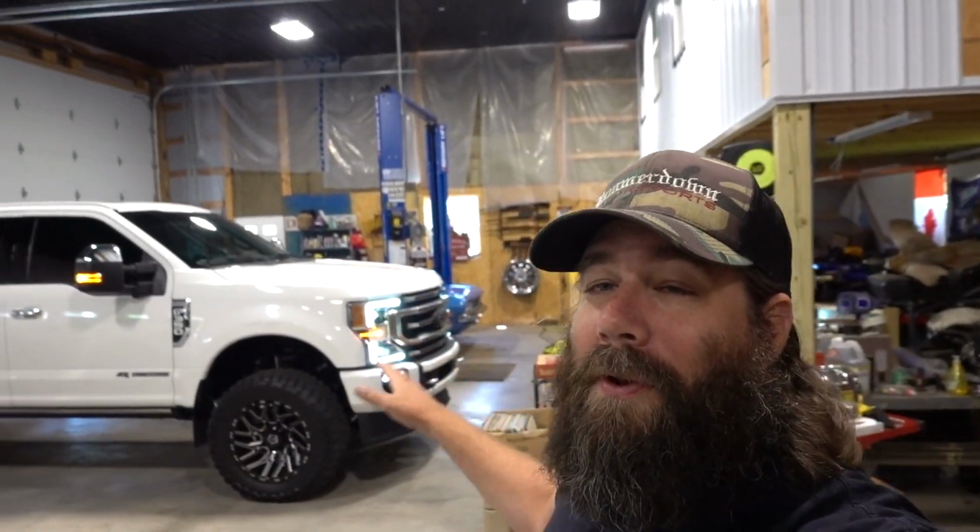So there it is, everybody, our 2022 Super Duty. Absolutely love this truck. What would you guys want to see change with these things? I want to see all your comments in the comment section. And well, I guess we're going to see what Ford's going to give us for that 23 model.